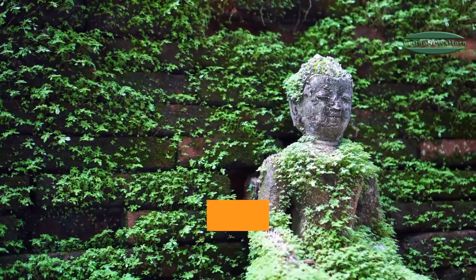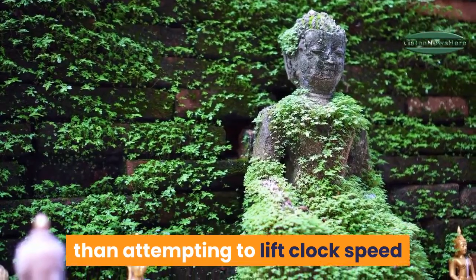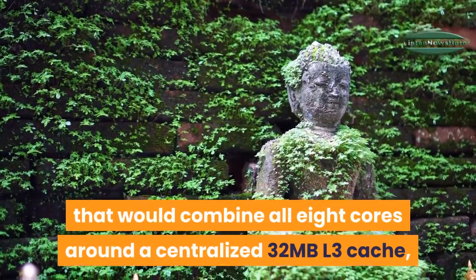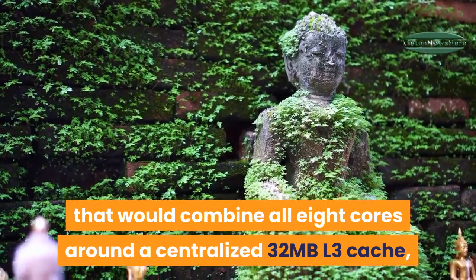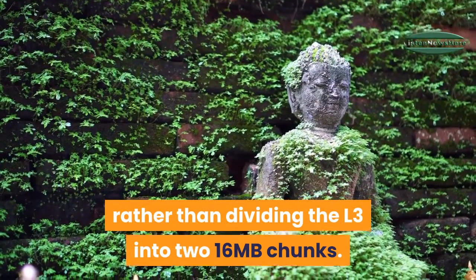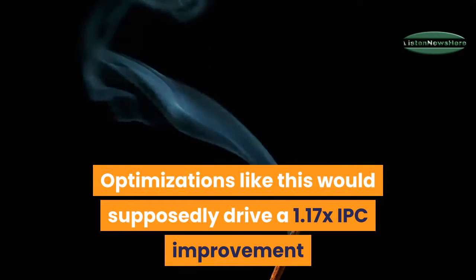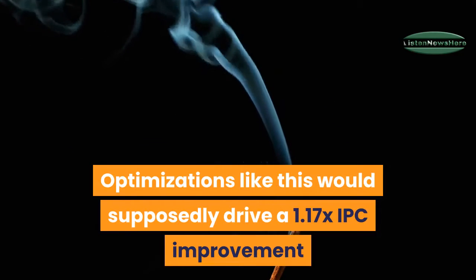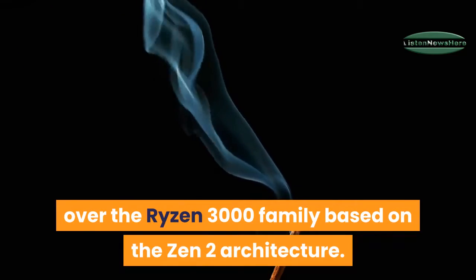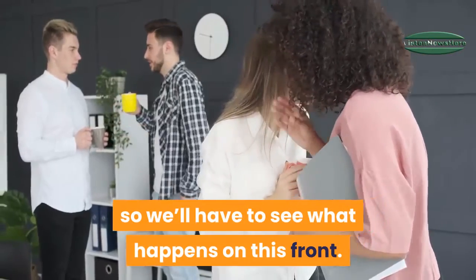There have been rumors that AMD targeted IPC for improvements with Zen 3 rather than attempting to lift clock speed, and talk of a unified chiplet structure that would combine all 8 cores around a centralized 32 MB L3 cache, rather than dividing the L3 into two 16 MB chunks. Optimizations like this would supposedly drive a 1.17x IPC improvement over the Ryzen 3000 family based on the Zen 2 architecture. None of these rumors are confirmed, so we'll have to see what happens on this front.